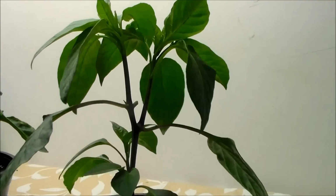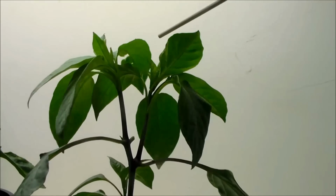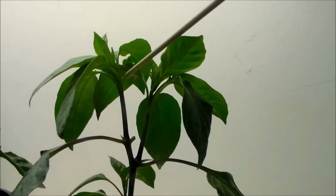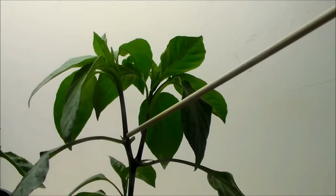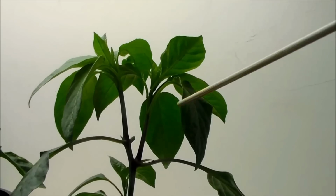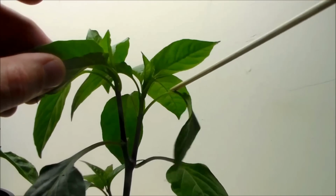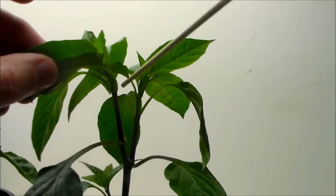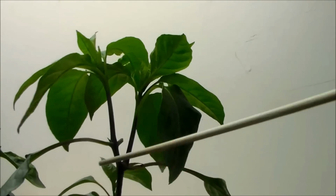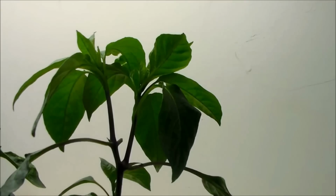We may top it again. Let me just readjust this here a little bit. Once these get a little bit taller, I'm probably going to go ahead and top this branch and this branch, and again promote growth. The growth will be up here between, let me show you, this main stem and this leaf, you'll get some shoots. And I will get 4 main stems off of these 2. And again, when we do that, it once again strengthens or beefs up the main stem.